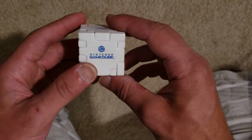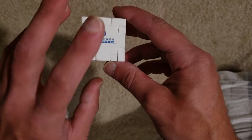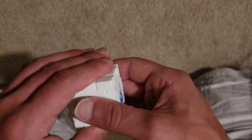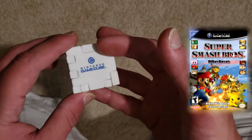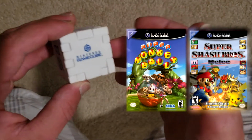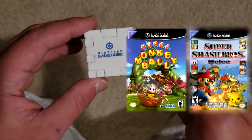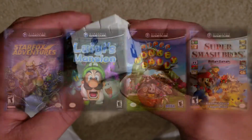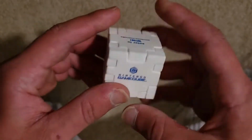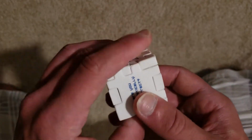Nintendo had a promotional tour for the GameCube, and at these specific areas, they would travel around the US. They would set up demo kiosks of different games. Smash Brothers was there, Monkey Ball. This was early on, before the release. So Luigi's Mansion, Star Fox Adventures, and some of the little tchotchkes they would give you. This is one of them. This little puzzle cube. It's a foam.